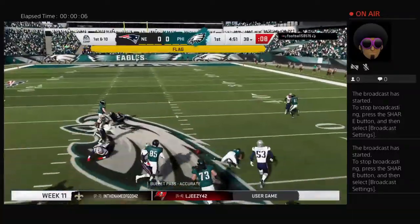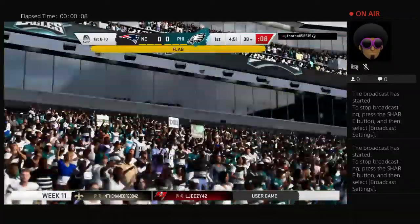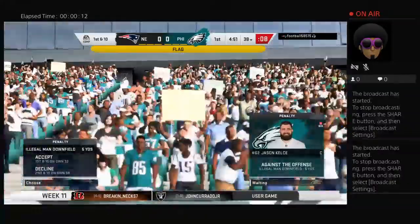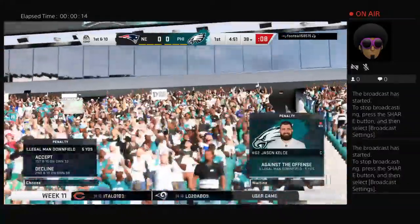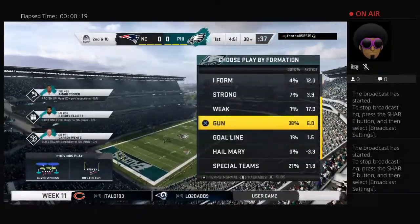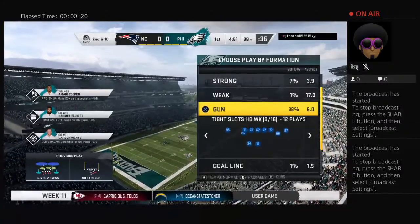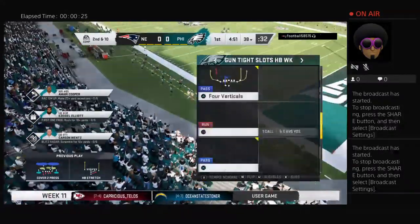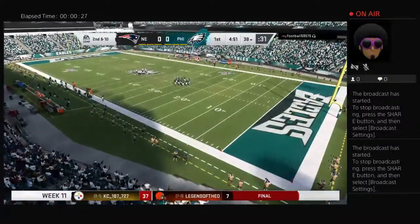Down pass option, and a flag comes in as that one falls incomplete. Well, let's see who this is on. So they say no to the penalty. The incompletion stands. It'll be 2nd and 10. And what they want to do is go ahead and take those downs away from them. You never want to give extra snaps to any offense. That's how you get hurt.